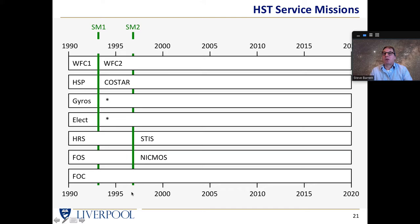The next shuttle mission, mission 2, replaced 2 of these instruments shown near the bottom here. I'm not going to deal with the details of what they are. Any instrument that has an acronym that ends with an S is probably a spectrometer. Anything that ends in a C is probably a camera. Let's not worry about the details. But here we see that 2 spectrometers have been swapped out for 2 different spectrometers.